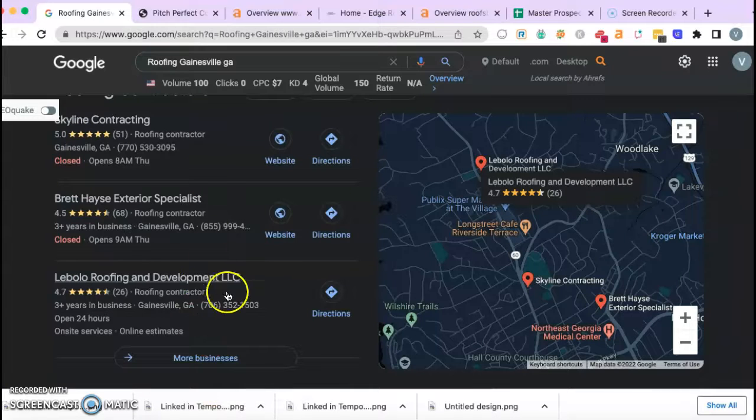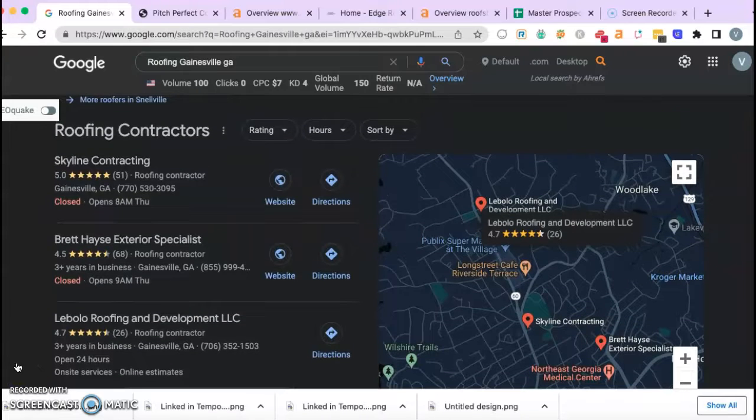So I did search for you. I got up to about page 4 or 5, and then I stopped looking. I didn't see your business in this area. So this just tells me that you need to add more citations, which is basically like Yelp, Yellow Pages, White Pages, Facebook, Angie's List. I mean, there are thousands of different directories that you can add your business to. So that's the way to win here.